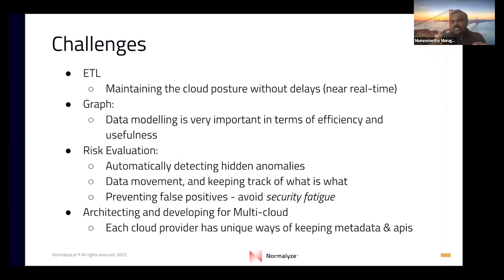Second thing is graph. When we started using a graph, it aligned really well with all the things we wanted to do. But graph is not the only solution, right? There could be different ways you can data model this. There's a way you can keep some things in the graph, something outside, and do a hybrid approach. There are a lot of ways in which this whole DSPM solution can be made even more efficient. So that's where the data modeling comes in. Risk evaluation: one of the things I talked about is really knowing what patterns to look for. Finding this automatically using anomalies and just detecting those is probably another area that we haven't really explored a lot. But there we know there's plenty of work to be done.